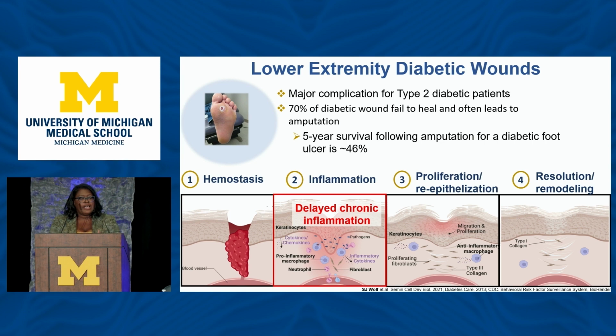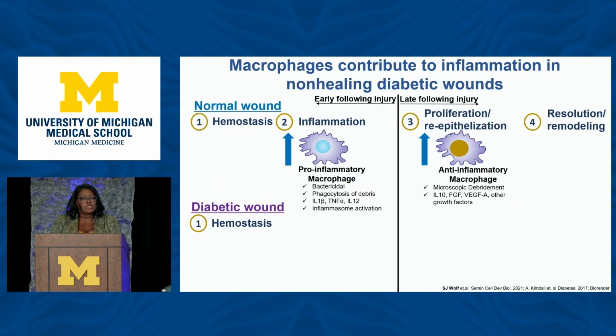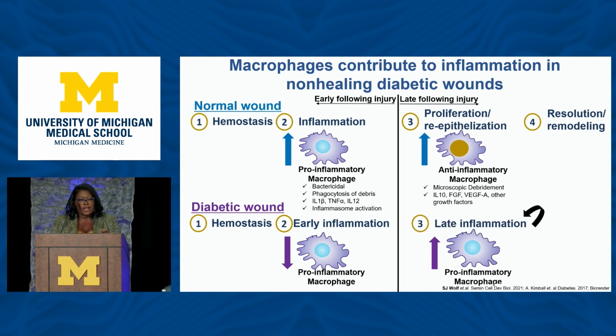One of those factors is delayed chronic inflammation, which results in the inability of the wound to progress through the rest of the phases. So in diabetic wounds, this inflammation, because it's dysregulated, acts as a foe and impedes proper wound repair. When we talk about the cell types contributing to this delayed chronic inflammation, a lot of research has shown that macrophage plasticity contributes. In diabetic wounds, early following injury, you see a decrease in the pro-inflammatory macrophage phenotype and a decrease in their secretion of inflammatory cytokines. Then late following injury, you actually see an increase in pro-inflammatory macrophages, instead of undergoing the switch you see in normal wound healing, and they have increased production of inflammatory cytokines, which contributes to that chronic wound environment.